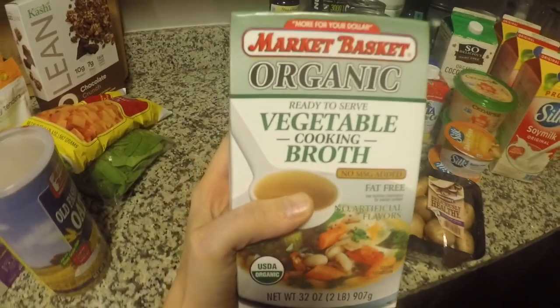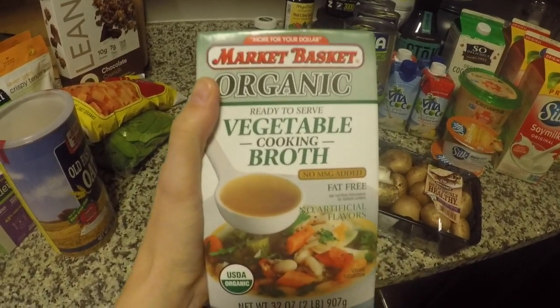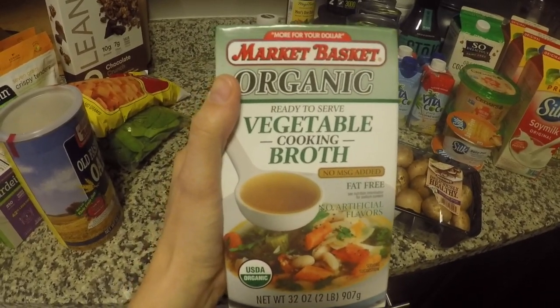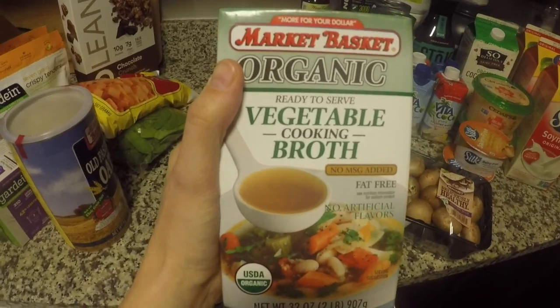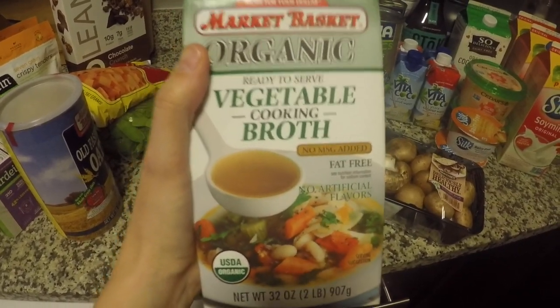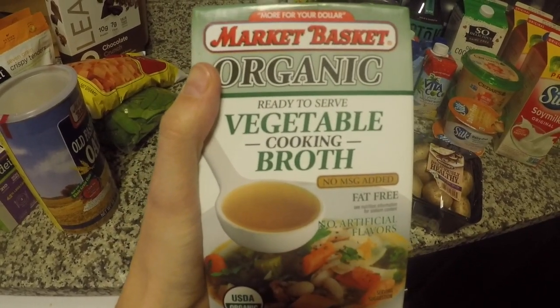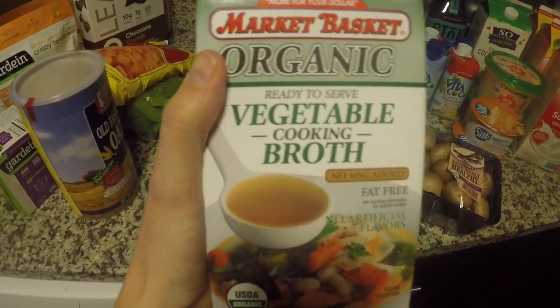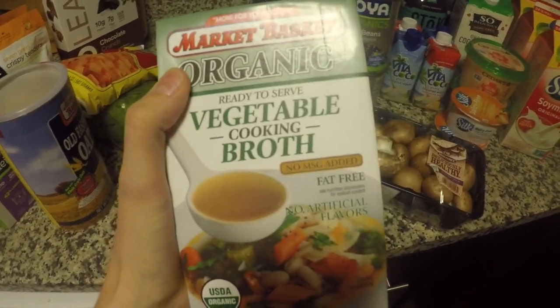This is vegetable broth. I always get the organic one, and getting the store brand, it's pretty much the same price as getting non-organic, so why not? And we always try to get organic wherever we can. This is going to be for the soup that I'm making. It's also going to be used in the stuffed peppers that I mentioned earlier in order to cook the barley that is going to be filling those.